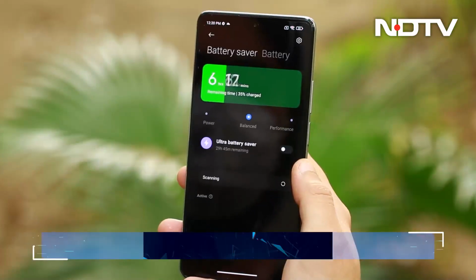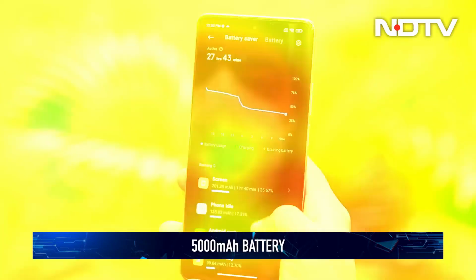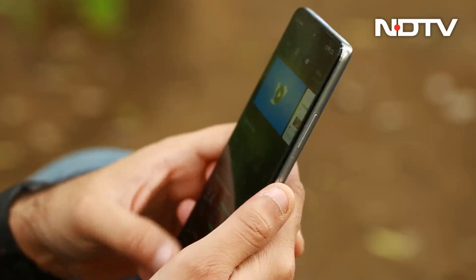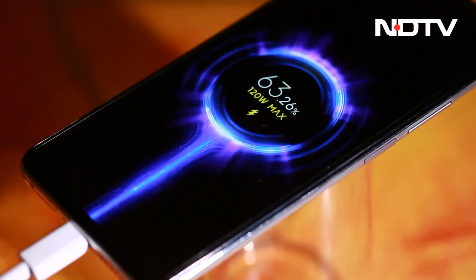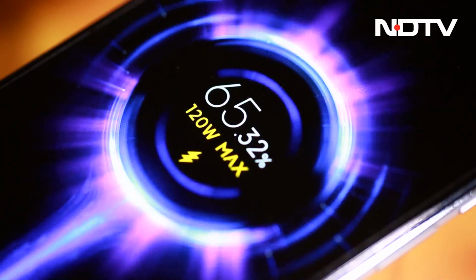The 11T Pro one-ups the competition with its massive 5000 mAh battery. The large battery is more than sufficient to go a full day of use on a single charge with room to spare. And when it comes to charging the phone, you won't be waiting long either. The laser-quick 124W charging speeds ensure a 0 to 100 charge takes less than 20 minutes.